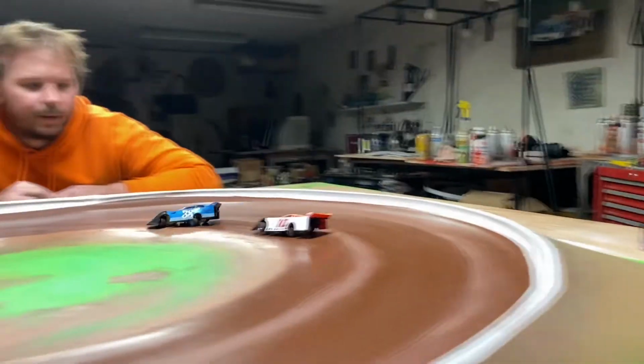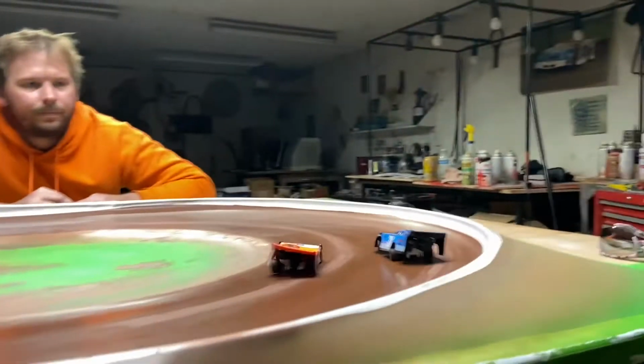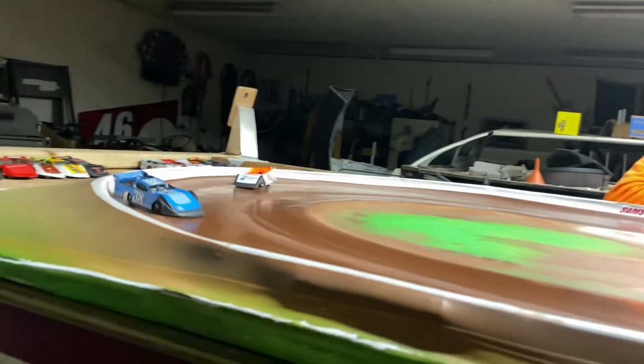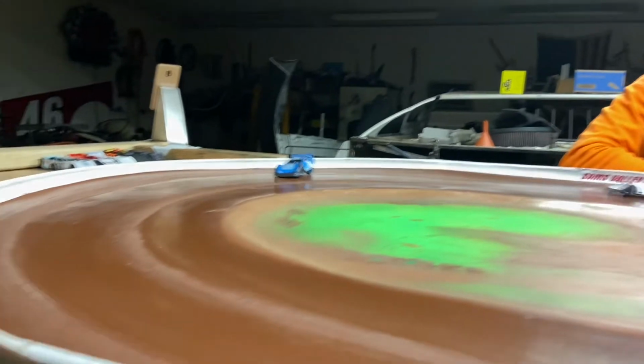The 10 car, the 38. Scales, Arnberg. Scales gets the line on him. Arnberg's running up on the outside. Arnberg cuts across the infield and back across the track, now up on the outside in front of Scales. And it looks like Arnberg is going to transfer to the A main. Arnberg transfers to the A main.